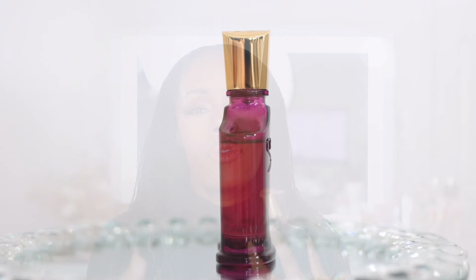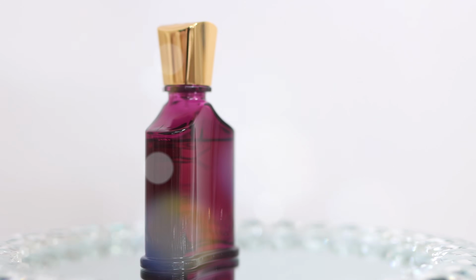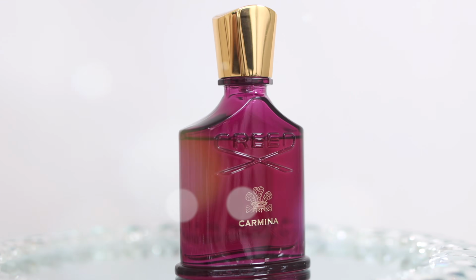If you love fruity florals, but you want something a little bit more grown up, this is not going to be your average designer fruity floral. It's not going to be juvenile. It's not going to be super youthful, but it's not going to be overly mature either. It's just this fine balance of, I would say, a 35 and up club type of scent. If that is your vibe, or if you know someone that loves rose fragrances, okay, this one will probably be a love.